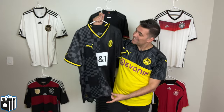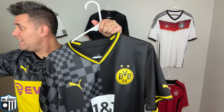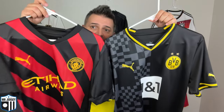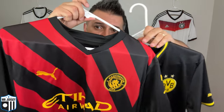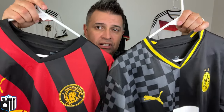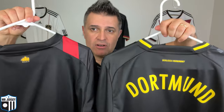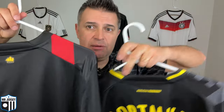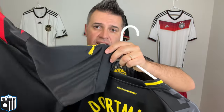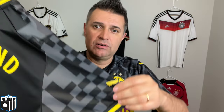Look at this, guys. Let's go over the template. The template is the same as the Manchester City shirt, the third one. Take a look here. You can see the V-neck collar. Of course, this one brings some other collar, but the V-neck collar is the same. You see on the back, the construction is the same. The only difference is the cuff. You see the Manchester City is wider, while this one is not.